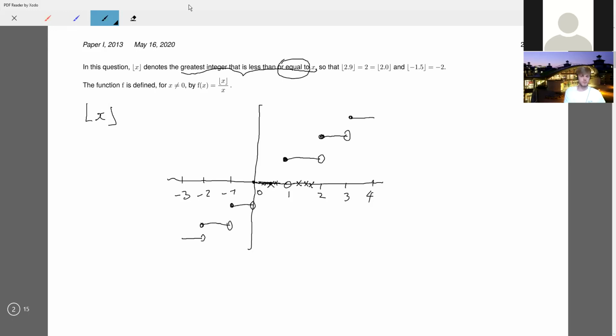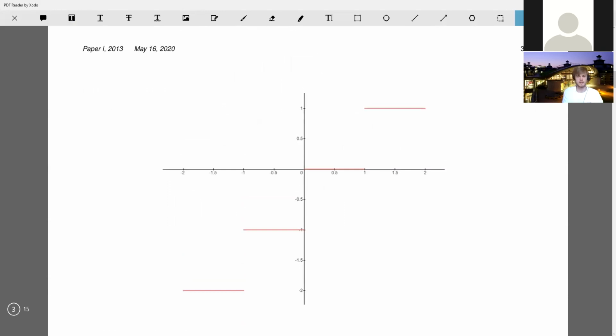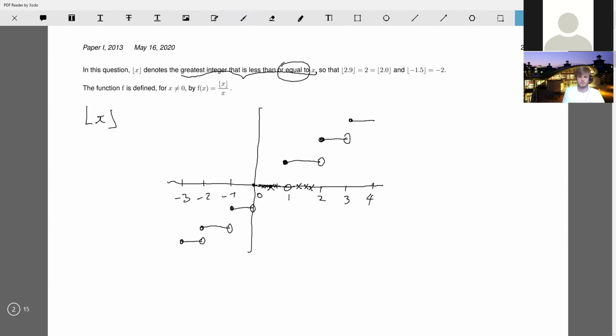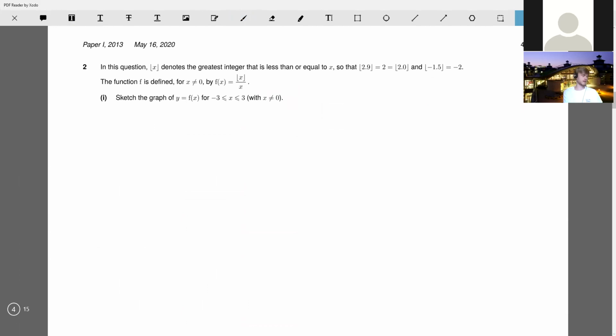And we see that actually all of those words just kind of mean draw a staircase. And I've got a computer to draw it for me. And there you go. There's a section of the floor function between -2 and 2 or something. And our sketch was pretty good. So moving on to the first part of the question. Is that good for everyone? Everyone see what I'm doing and kind of get what's happening? Yep, cool. At least one yes works for me.